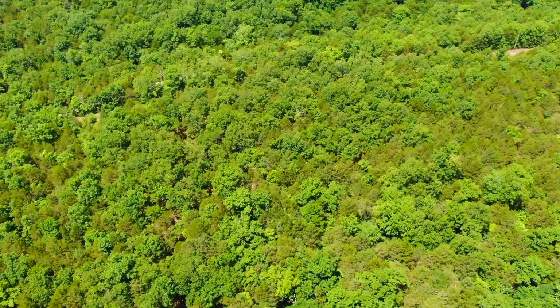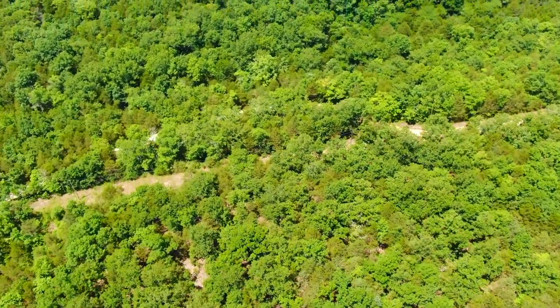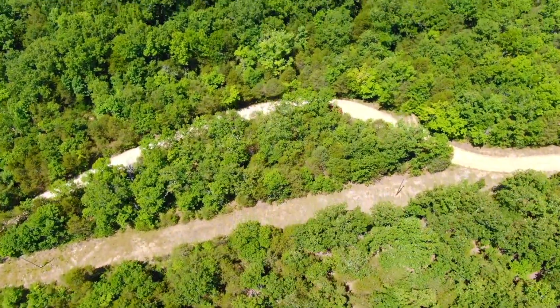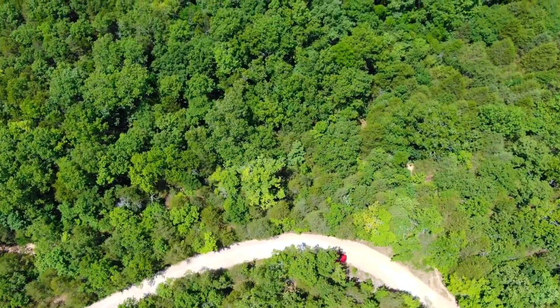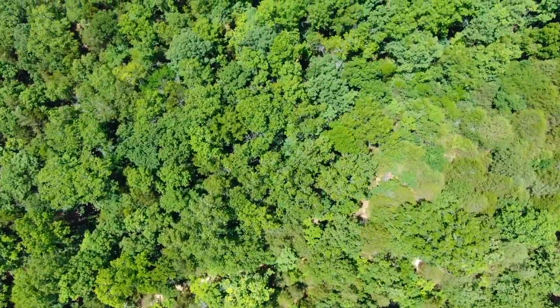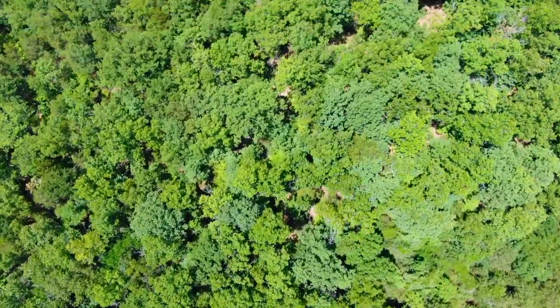Okay, so now we're headed back westerly, looking down at the property. There's the power line, there's the county road. And then as soon as we cross the county road, within about 100 feet, we'll cross right over that creek bed. You can just barely see it. It's going to be the wet weather creek, but it's a beautiful gravel bottom creek bed.